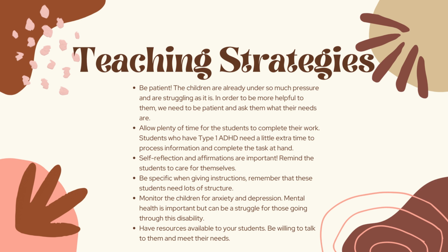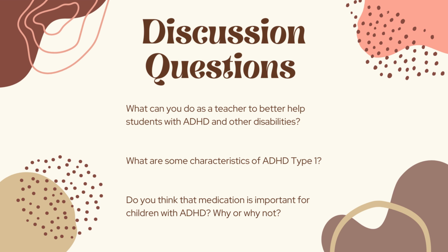Self-reflection and affirmations are important. Remind the students to care for themselves. We also need to be specific when giving instructions and remember that these students need a lot of structure. We also need to monitor the children for anxiety and depression. Mental health is important and can be a struggle for those going through this disability. And lastly, we need to have resources available for our students and be willing to talk to them and meet their needs.